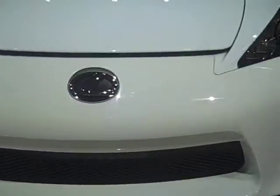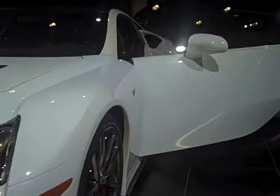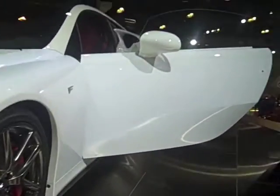So the LFA that you see up here on the turntable is an example of what's going to be coming your way towards the end of next year or the beginning of 2011. The LFA stands for Lexus Fuji Apex. A lot of people have been asking that question, and it is Lexus's first supercar.